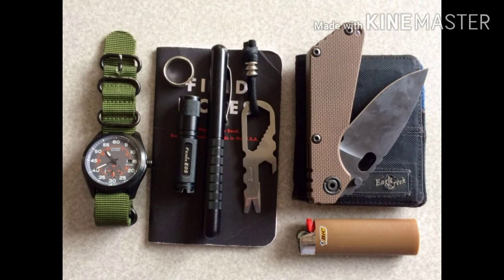So that's definitely something that I think is a must for most people. I really think that everybody should carry a pocket knife, and maybe you don't need a multi-tool, but at least have a pocket knife.